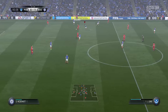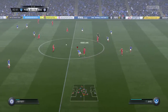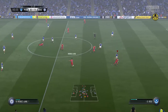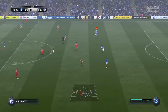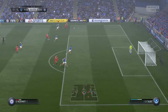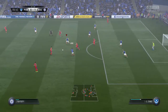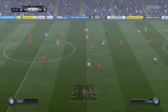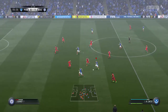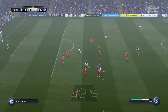Key. They are a class act as a team, this group of players. Quick and they're slick with their work. Well, the manager will be enjoying the sight of it, but he'll also be demanding an end product to it. That's not a good cross at all, and easy to defend. Smith. How frustrating is this for the other team, trying to get the touch of the ball?